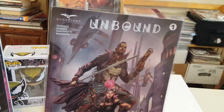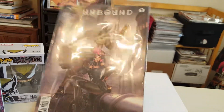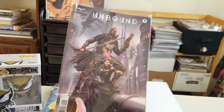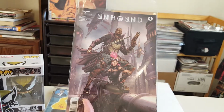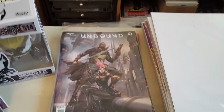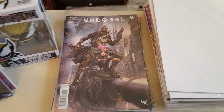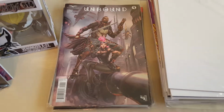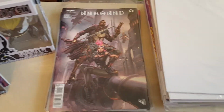Unbound, I don't buy much from Zenescope because it's kind of the same thing. They just do Robin Hood, Wizard of Oz, half-naked ladies, which, if that's your thing, they're who you want to go to, but not mine. So when they do regular books or more hero or action oriented things, sometimes I get them. I get the number ones at least. So Unbound, got that.